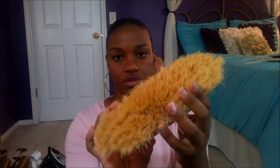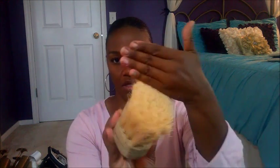I got this brush, which is like a stiffer type finishing brush. It's natural bristles and natural wood. And then this one, natural wood and natural bristles. I have one like this. It's smaller. It's about like that size. So now I have a bigger one. So that's cool. So those are all disinfected and cleaned.